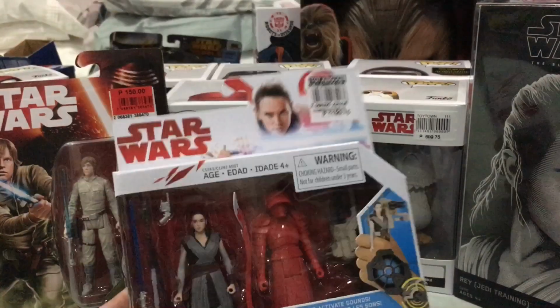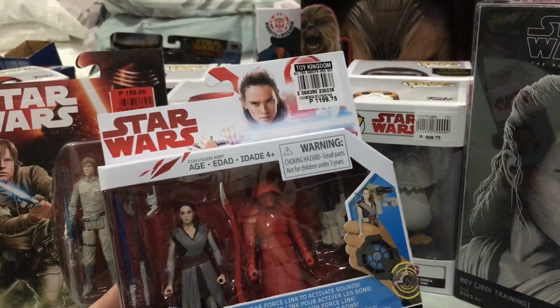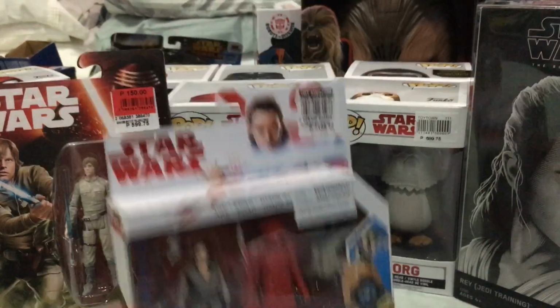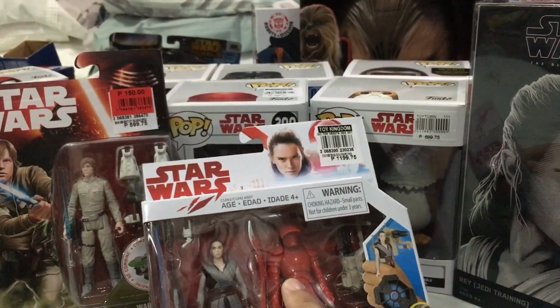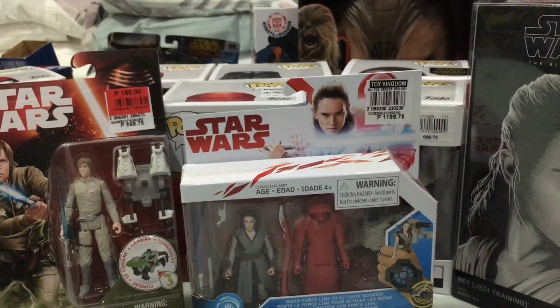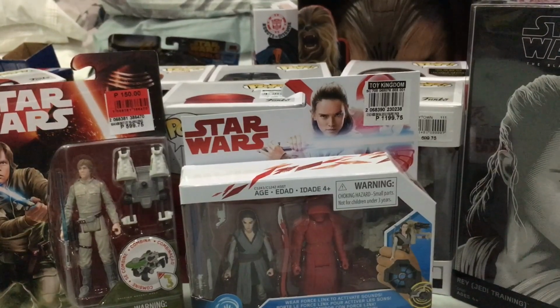3.75-inch figures. I did pick this one up. Rey and the Praetorian Guard. Very, very pricey. $24 for this. But I wanted the Praetorian Guard so badly. I was even tempted to get the Jakks Pacific ones and the Hasbro 12-inch electronic ones, but you're gonna have to wait for that weekend sale.